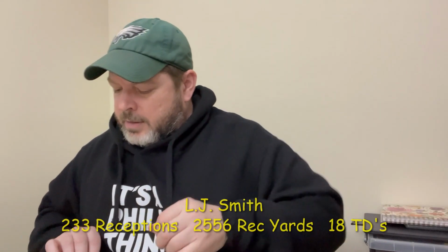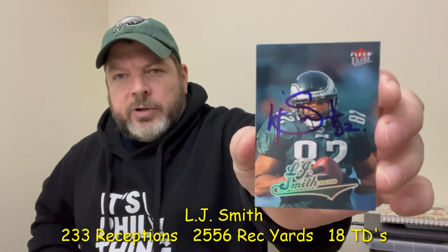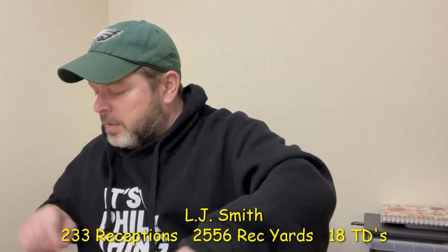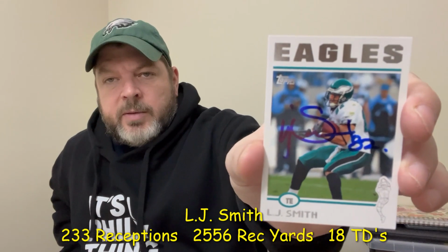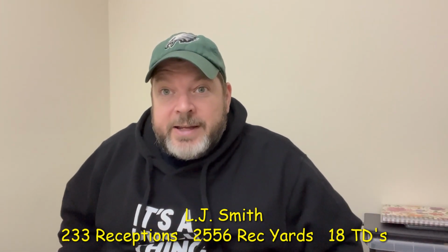So we got Mr. L.J. Smith on that Fleer card, beautifully in blue ink. So happy to add an Eagles card. He also signed that Fleer Ultra in blue ink. That is awesome. And then he also signed that Topps beautifully in blue ink. So thank you, Mr. L.J. Smith. Go Birds. Fly, Eagles, fly.